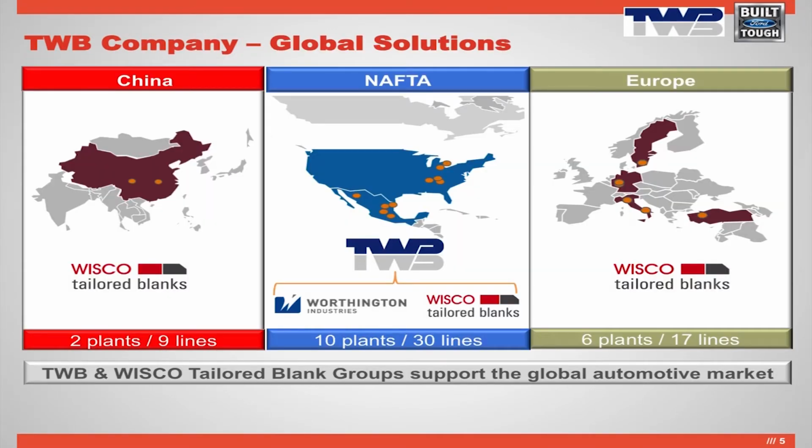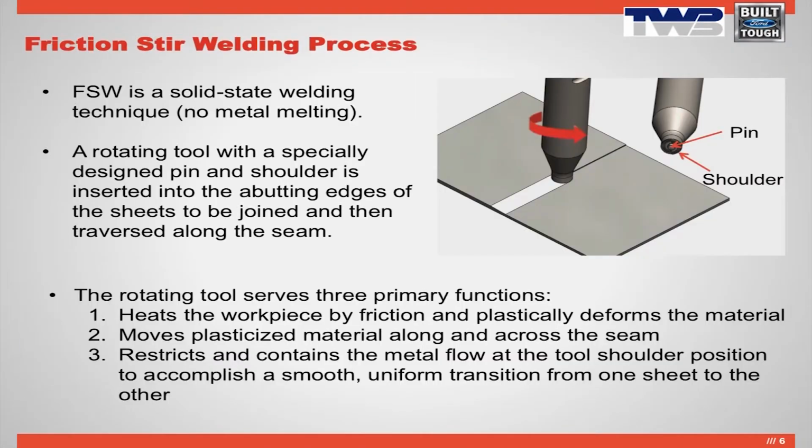TWB is the global market leader in tailor welded solutions. In North America, we operate 10 facilities with the support of our parent companies, Worthington Industries, a leading materials processor, and Wisco Tailor Blanks, part of Wuhan Iron and Steel Company. Our footprint extends to the Asian and European regions, which allows us to develop and deploy tailored welded technology throughout the global automotive industry. We have 2 welding processes for the production of aluminum tailor welded blanks.